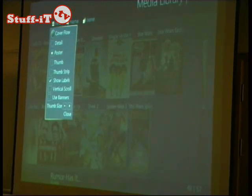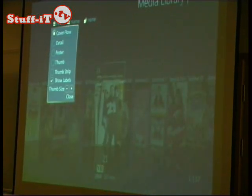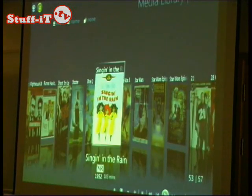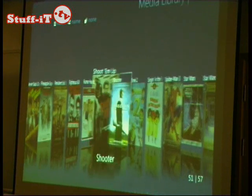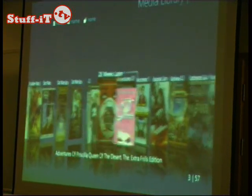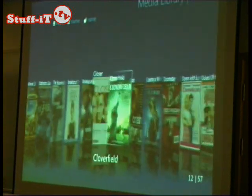So the first thing to show is one of those things that everyone that's got an iPod Touch loves, and that is the cover flow, where we get this really nice view of all of our movies just flipping through, and as you can see, it scrolls through really beautifully and quickly.